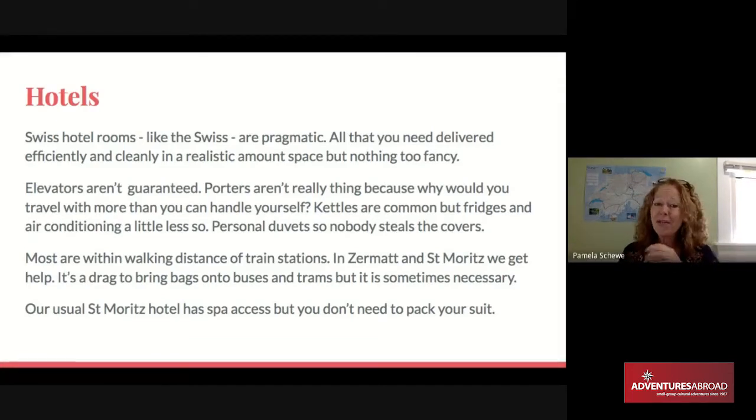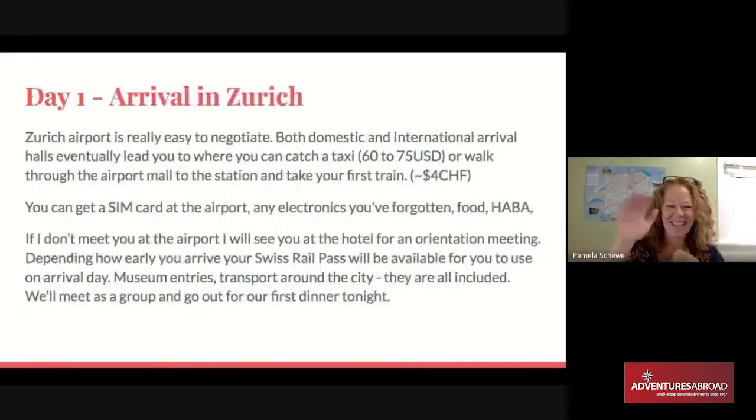Our usual St. Moritz hotel also has spa access. Just a reminder for spas in Switzerland, you generally don't need a bathing suit. You just need a comfort zone that's a little wider than most North Americans.